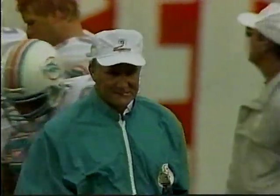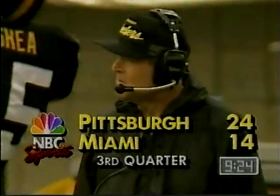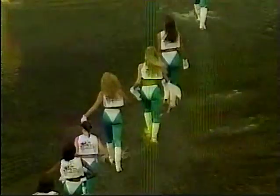And you know, that's very prominent on the mind of Don Shula. 9:24 left in the third, a 10-point lead for the Steelers.